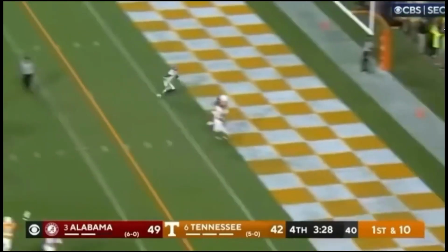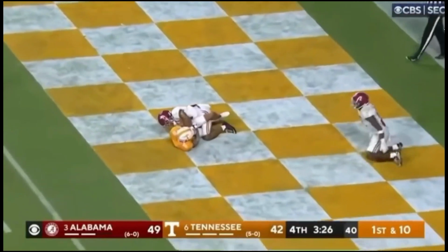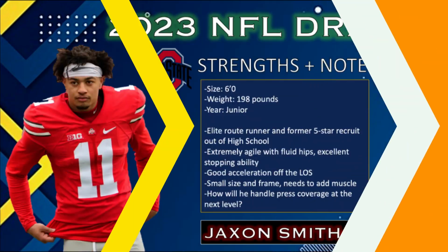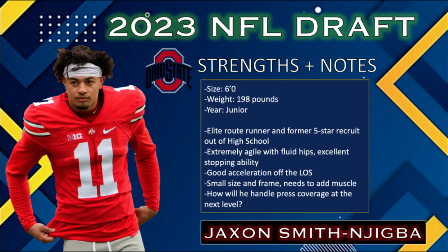And then Hooker pulls it, throws it, touchdown Tennessee. Jalen Wright, his fifth.